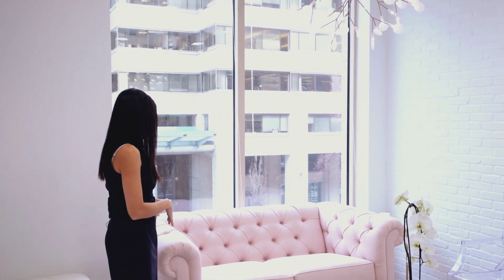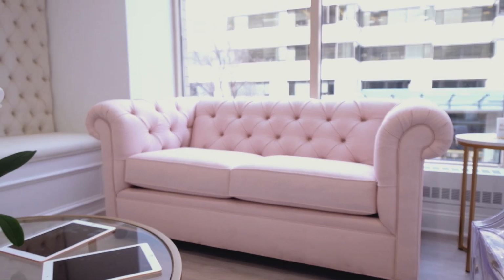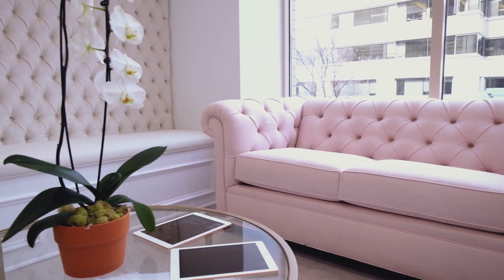I wanted a little pink in my office, and so we picked this pink couch, which I think gives just the perfect pop of color. It's not too much, it's not overwhelming to the space, but it adds to that girly, feminine, glamorous look that I was going for.